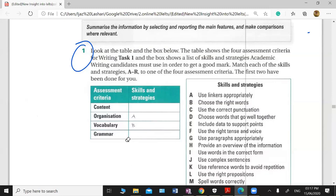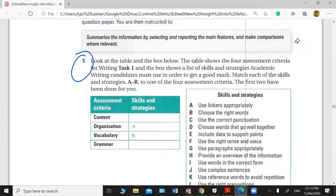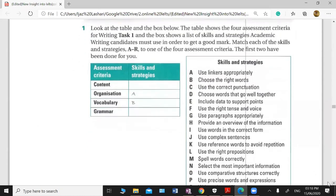If your writing task 1 or task 2 has grammar mistakes, it means your writing is not up to the mark. You will get fewer marks for that part, that is the grammar. So you have to be very careful about all these 4 aspects. Okay. Now, before going next, what I want is, look at the same question number 1.